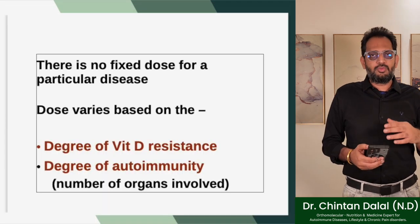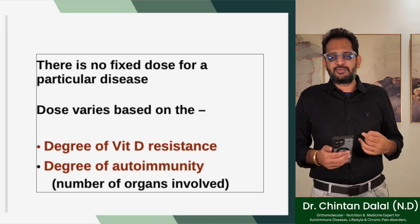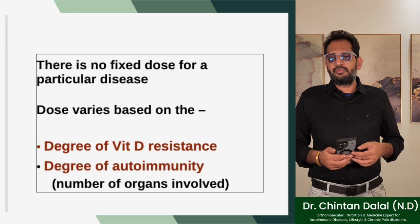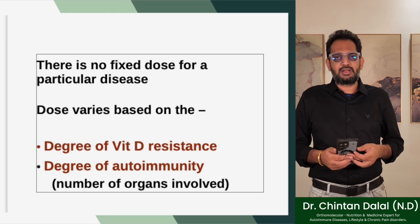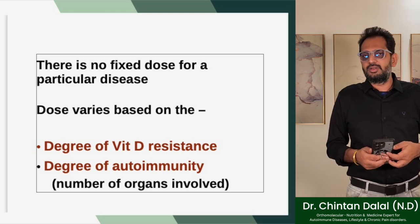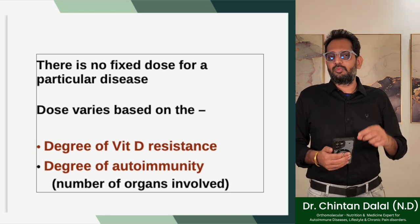Now, for you to understand that there is no fixed dosage for a particular disease. We get a lot of calls from other colleagues at times, or other doctors, or we also get calls from patients who want to try this line of treatment on their own because they've read about it somewhere, or they've seen videos of international doctors suggestive of the Coimbra protocol or vitamin D as a therapy, and they just simply ask us what should be my dosage.